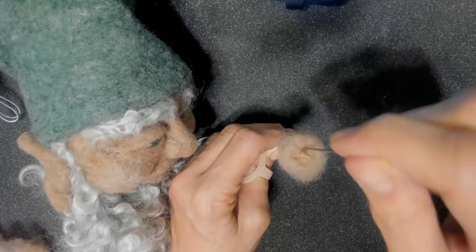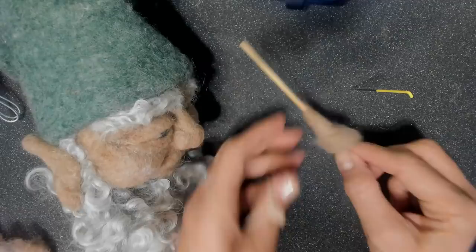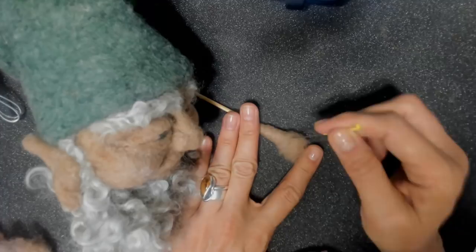Okay, so now we're starting to firm this up, and this part's still a little loose. It's still a little fluffy, like I could pick it apart. So leave the very tail end. You want the very tail end to be unfelted. You need a little perimeter. We're going to attach that to the nose. And then this part, just start tacking it down a little bit. Tiny amount. You don't want it too hard.